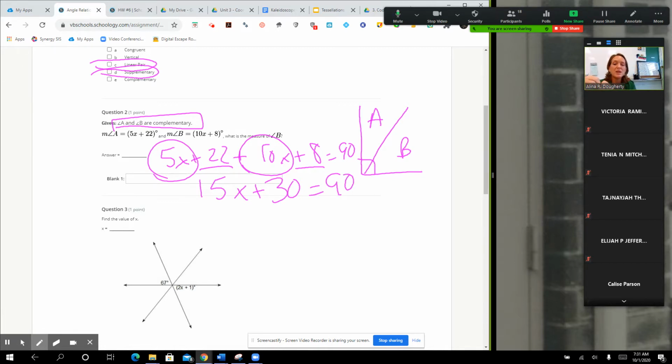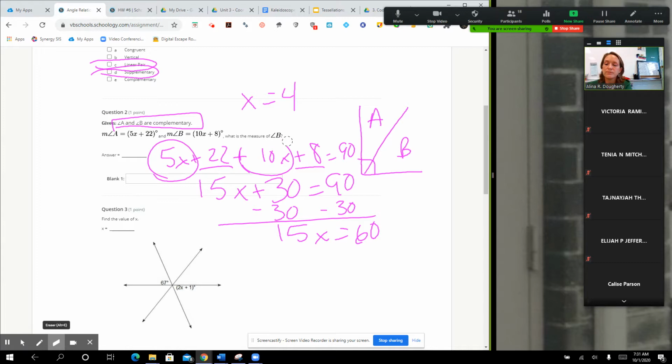So I combine my 5x and my 10x to get 15x, and I combine my 22 and my 8 to get 30. Then I'm going to subtract 30 from both sides and get 15x equals 60. And then x equals 4 because I divide by 15. So x equals 4. But what's the question asking me? The measure of B. So I've got to put that 4 back into the x right there. So angle B is 10 times 4 plus 8, or 48.